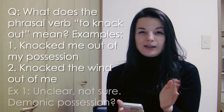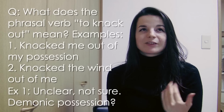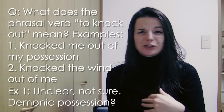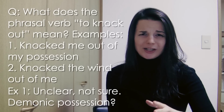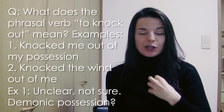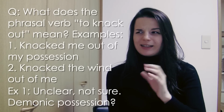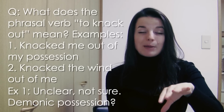I'm not quite sure. This could refer, though, in a very rare situation, to this word possession, which refers to this thing called demonic possession, where there's this idea that a bad spirit gets into the body and controls a person's behavior. We call that possession. So we could say a priest knocked me out of my possession.